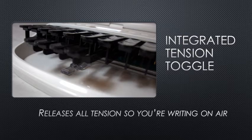I love hearing back from reporters about the difference the Luminex II has made for them. I received this short note from a reporter who upgraded from the Luminex to the Luminex II after she took her first job with her new machine. She said, "I took it out of the box, wrote a few strokes to see if the key settings were good to go, and they were. I didn't adjust them at all.